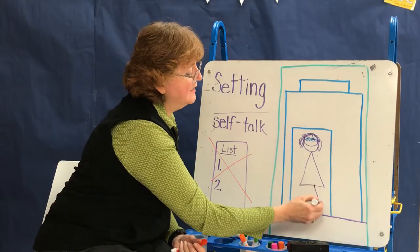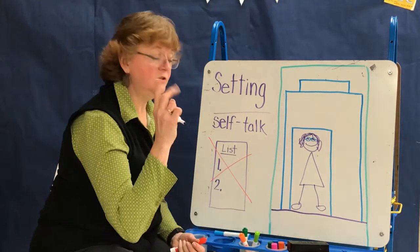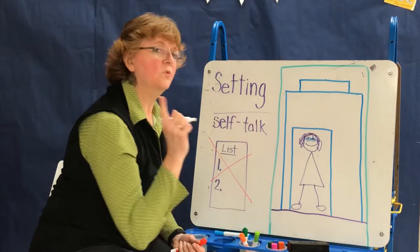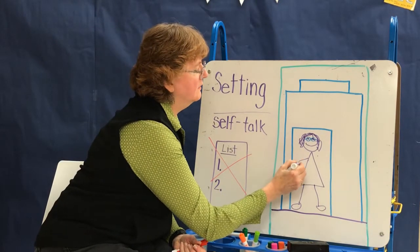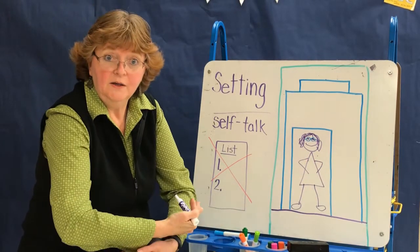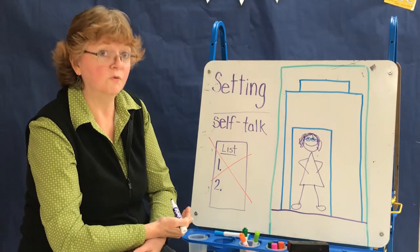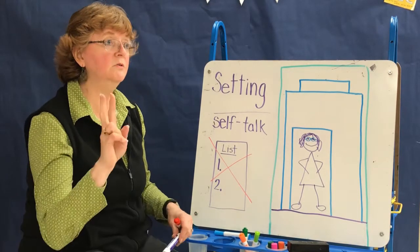And I need to add my legs, 1, 2, my feet, 1, 2, and my arms. Watch, I'm going to do them a little bit differently. I've got my arms like this today because I'm going to need to carry what I'm buying. Do you remember what I'm buying? I'm buying fruit. And I said I wanted to buy 2 kinds.